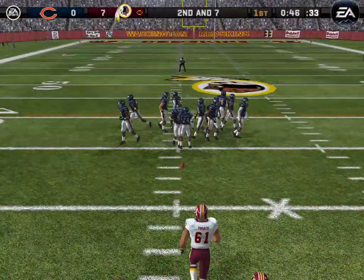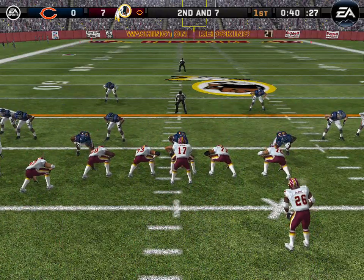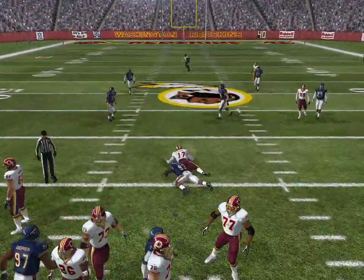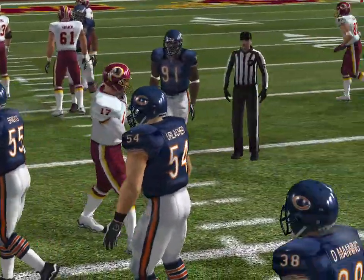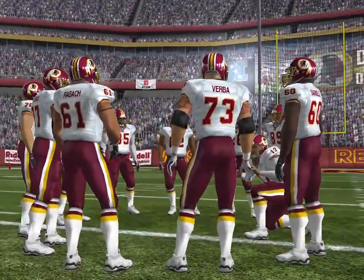Ball on their own 33. Only one man in the backfield. Pressure coming. He'll keep it. Ogunleye is the guy who's there to bring him down at the 35. He tried to scramble but couldn't find any running room. That's one of those plays where it might have been better just to throw the ball away.